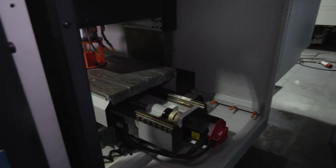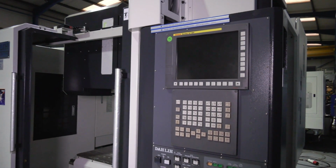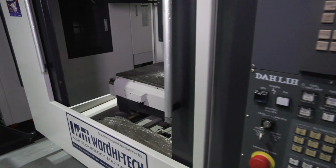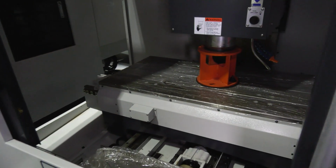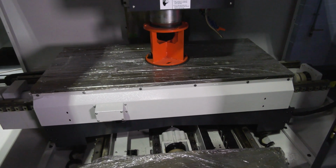Okay, the control system, Fanuc or Heidenhain. It's very good actually, because if you do want a fourth axis table, it's all prepared, so it's all wired in, so you can simply plug and play. As standard with this machine, you get through spindle coolant, flood coolant, programmable air, bed wash.